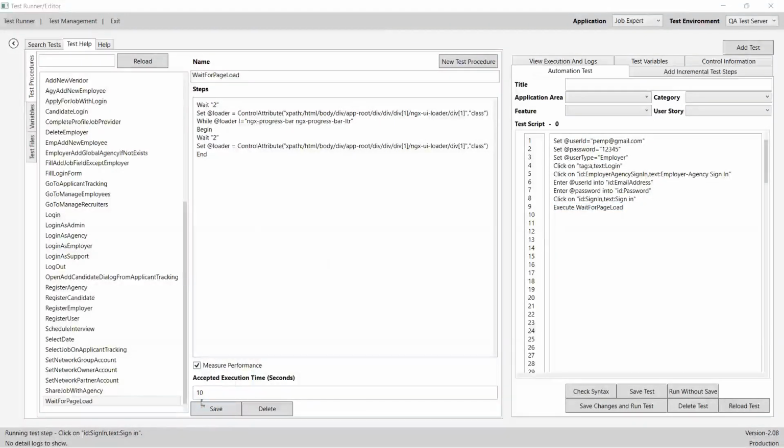Now you just need to add this wait for page load test procedure after each step that may need some background processing, like a server call or long calculation. Now the tool will record the time during which the application was unresponsive due to background processing.